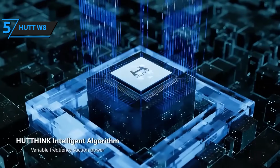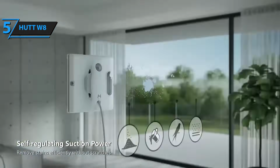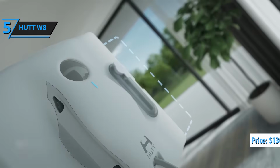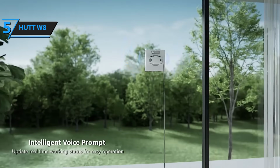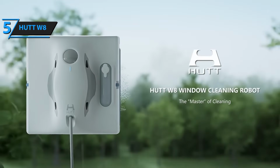It also doesn't come with an auto refill water system. You're manually spraying the pads before each run. A small annoyance, but worth knowing. Price is around $130 to $150, depending on where you find it. For someone who wants to dip their toes into robot window cleaners without committing to the premium tier, the Hutt W8 is a solid, sensible starting point. But if you want something more advanced, keep watching.